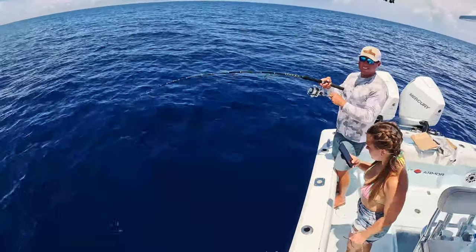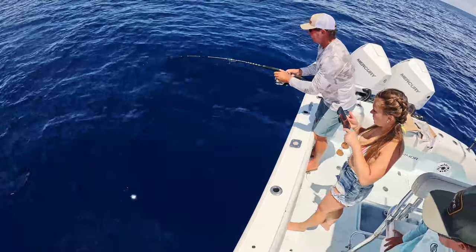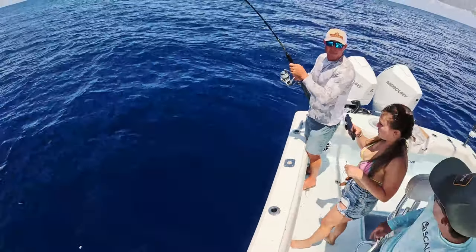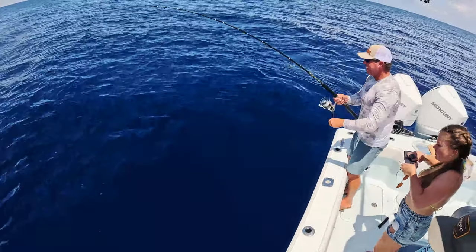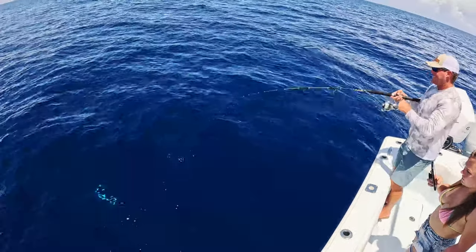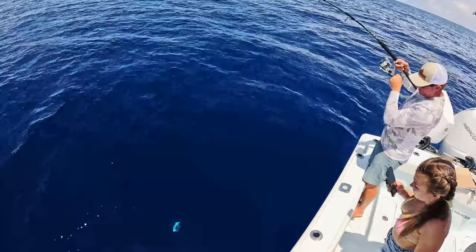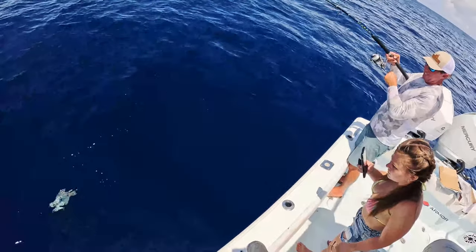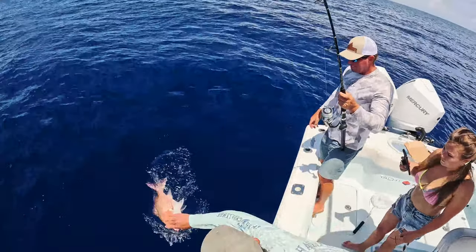Mahi. Nah, it's not going to be a mahi sitting down that deep. I don't know. It's going to look like what, an AR? Yeah, it might be. It's an AR on the surface, huh? It kind of looks like it. Yep, that's exactly what it is. That is awesome. I'm on a surface bait. Good one. Yeah, good one too. There's my limit.